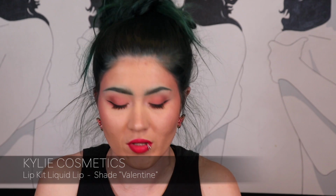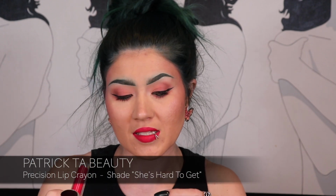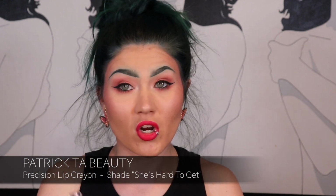I went ahead and put my lips on, and I did use a liquid lip from Kylie Cosmetics. Now, I know I said I was going to be focusing on the skin, but I just needed that little pop of pink for the springtime. So I used the shade Valentine, and then I used the lip liner from Patrick Ta, in the shade She's Hard to Get. They're very similar shades. I just really prefer the Patrick Ta lip liners over the Kylie Cosmetics ones, so that's why I didn't use the matching set.